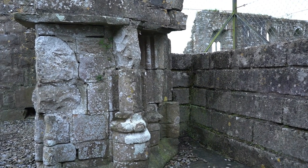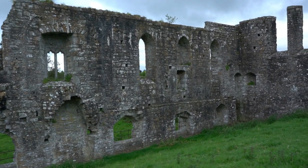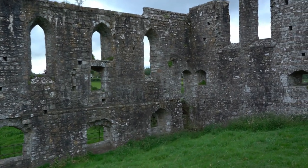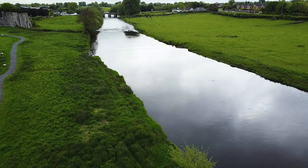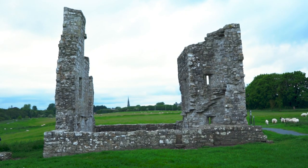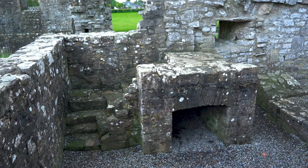That would have connected down to another building and turned a corner, and we see this two-story building overlooking the River Boyne. And that would have been the dining hall. What a gorgeous view. And then across the way would have been a later kitchen built sometime in the 15th century. So we've got a lot of history right on this spot.